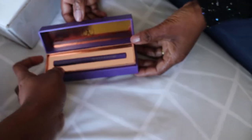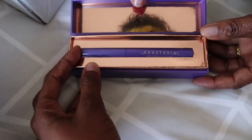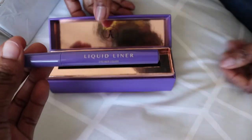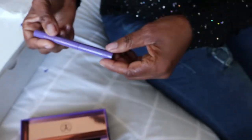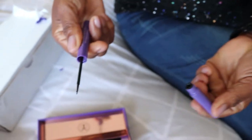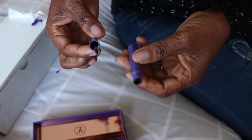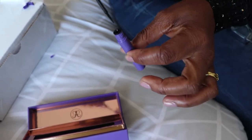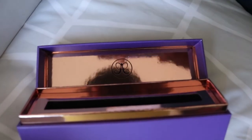And then this is the... let's see. Okay, it's liquid liner. Oh, it's that kind of liquid liner. It's cute, guys. I actually like it. I actually like the box more.